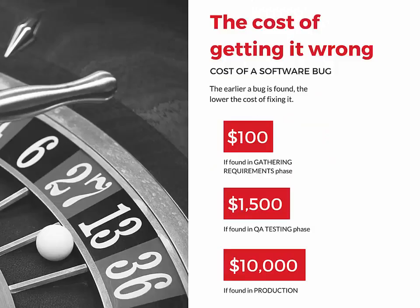One of the key things that we see, and this has been echoed by IBM, is that the cost of getting these things wrong can be exponentially expensive depending on when you capture it. Clearly, the earlier the bug is found, the lower the cost. So if you're upgrading and you find a problem and you capture that at the earliest stage, in this case, sort of when you're gathering requirements, the cost of fixing that issue is relatively small. If you get to the point where it's found during quality assurance and testing phases, so further down the journey, that cost goes up. But again, it's still not a massive cost.